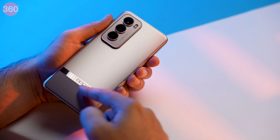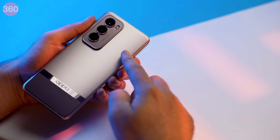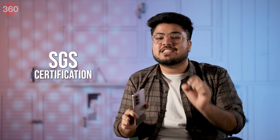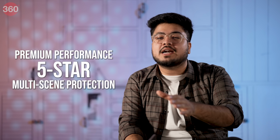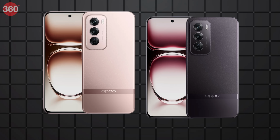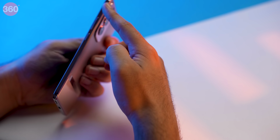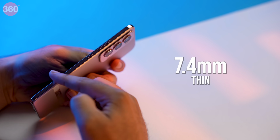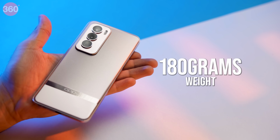The OPPO Reno12 Pro doesn't just look stunning, it's built tough too. This phone takes drops and bumps very seriously, earning a prestigious SGS certification with its premium performance 5-star multi-scene protection. Available in stunning sunset gold and space brown, the Reno12 Pro boasts a sleek profile at just 7.4mm thin and a feather lightweight of only 180 grams.